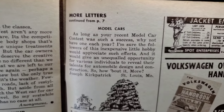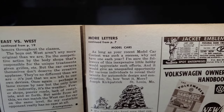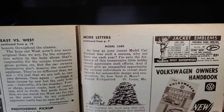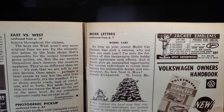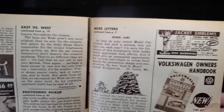More letters, model cars. As long as your recent model car contest was such a success, why not have one each year? I'm sure the followers of this inexpensive little hobby would appreciate such efforts, and it would give an unequaled opportunity for various individuals to reveal their talents for automotive design and construction. So how about it?